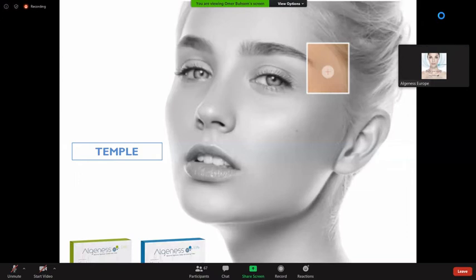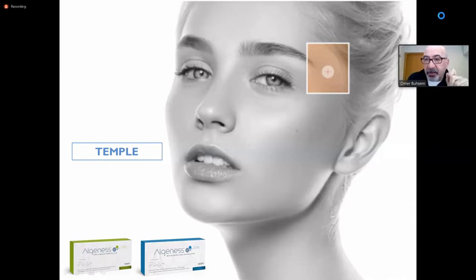I have to say something else, Valentino. Yep, go ahead. This is the injection technique with Algeness. We have different injection techniques maybe with HA, but I don't talk about them. I only talk about the Algeness injection technique. It would be interesting to know, because you have a large experience with HA, and you did a lot of HA injections before Algeness. Maybe you still do some on some patients. But what's the difference you notice? Why today do you prefer Algeness? There is a reason for it.